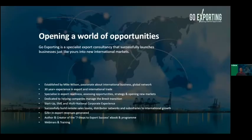But before we do that, if I could just take a couple of minutes to introduce you to my company, Go Exporting. We're specialist export consultants, as the name suggests, that help companies to expand profitably into international markets. I set up the company, and I've got over 30 years of experience in international trade and export, with everything from small businesses through to multinational corporations. And we specialize in helping companies get into new markets, from export readiness through to assessing opportunities, research, strategy and opening new markets. We've done a lot of work recently on Brexit. That's a big, big challenge for most businesses in Europe at the moment. We also help to build remote sales teams, and in all we've created more than $2 billion in export revenues. And I wrote this book that this webinar is based on, called 7 Steps to Export Success, which can be downloaded from our website, goexporting.com.